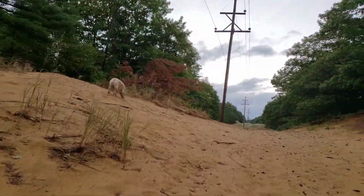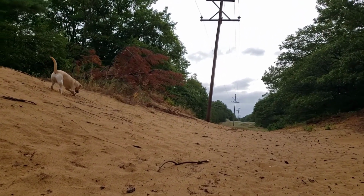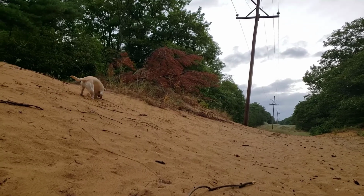If you ever choose to do this hike, if you ever get to these electric poles, they lead right out to the parking lot, if you ever lose your way.